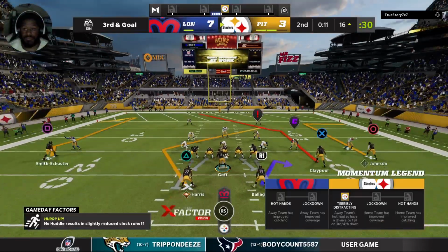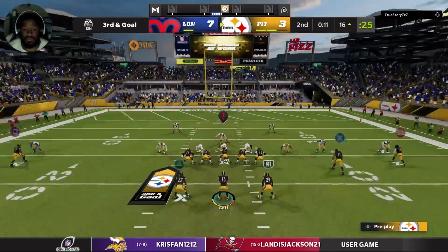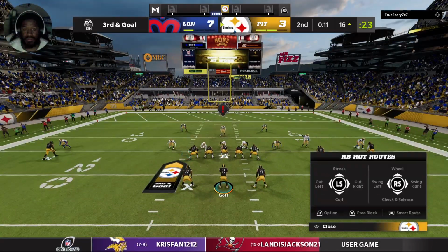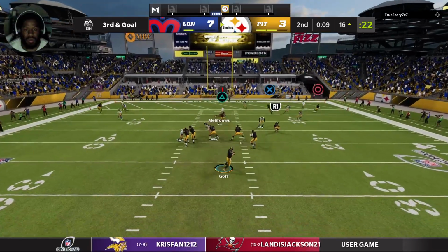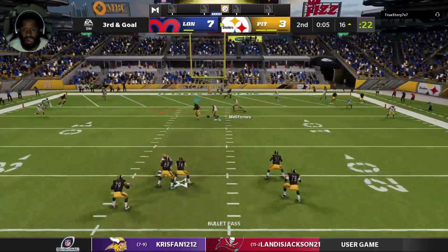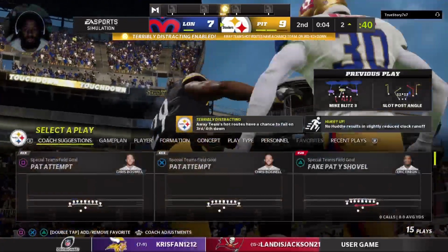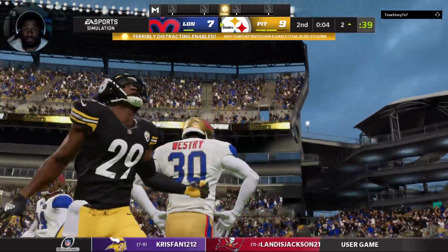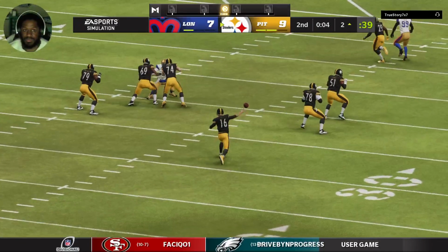Big one coming in this divisional round playoff. 3rd and goal. Gone. Touchdown. Kalen Balaj in the final seconds of the first half. And the Steelers are going to retake the lead.